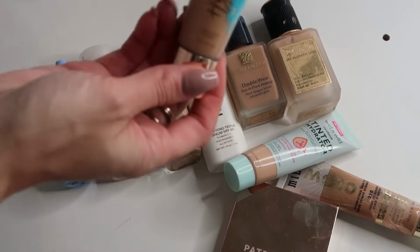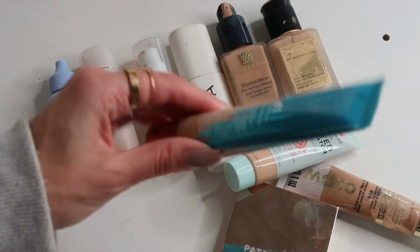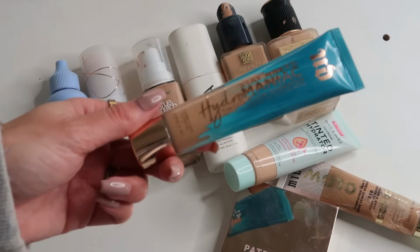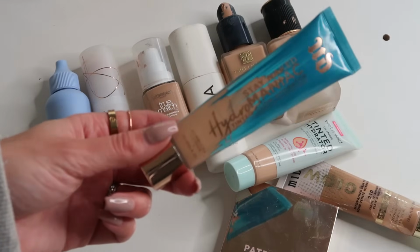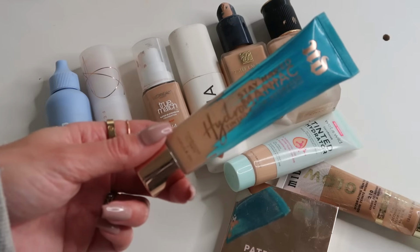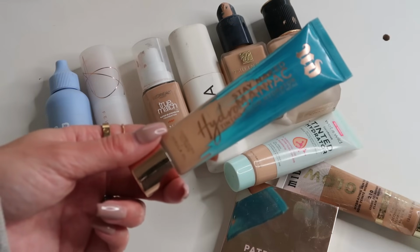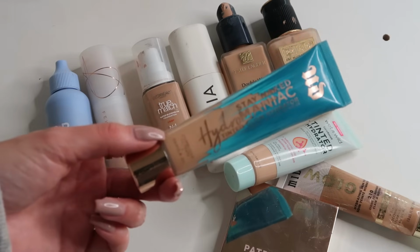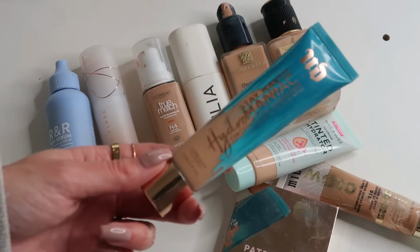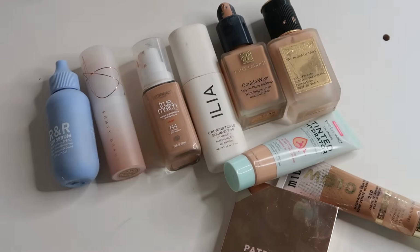One that I really enjoy and still wear a lot is from Urban Decay, the Stay Naked Tinted Hydromaniac. This is 41 Light Medium. Honestly, I'm getting pretty down there with how much product I have left in here, but this is one of my favorites. I recommend this to a lot of people, and I have people with dry skin, combo skin, oily skin, sensitive skin. Everyone seems to like this one. Of course, it's not everyone, but the majority of people that I talk to online and offline seem to enjoy this foundation, so I will be keeping that one.